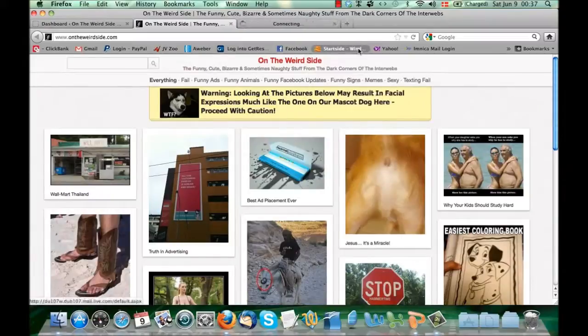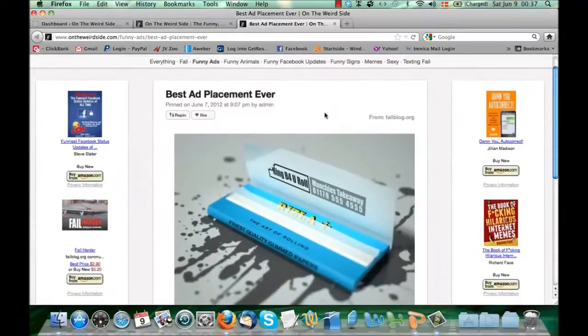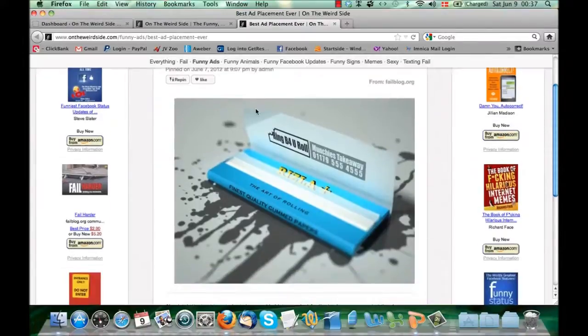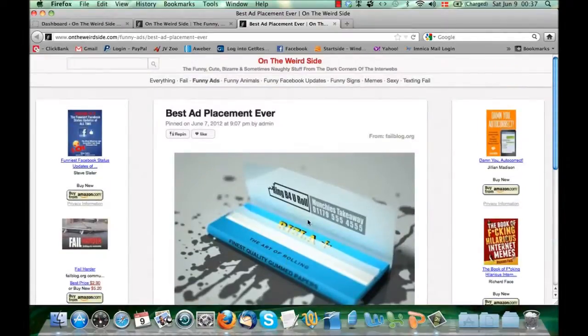And if we open up a post, I'll just open up in a new tab here. You'll notice that again it is made to look exactly like Pinterest. You have the post title that it was pinned on this date, and you have the image and the post that you write below there, and then a comment area. You'll also notice that I'm using two sidebars here in which I placed Amazon ads for various books and products that are related to the content on the blog, like jokes and stuff like that. You can choose to use no sidebars at all, just use one, either left or right, or use two sidebars here.